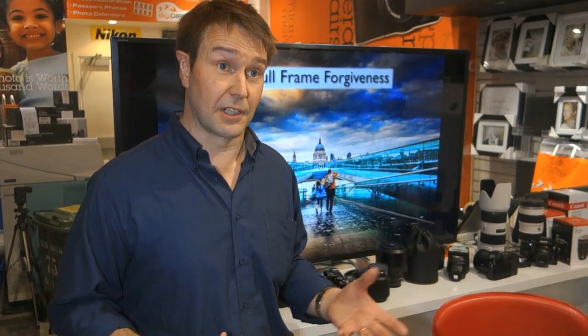I stopped bracketing when I came into full frame because I realized I could miss the exposure or I could bring in stops of highlights and open up the shadows and the full frame would forgive me for my sins.